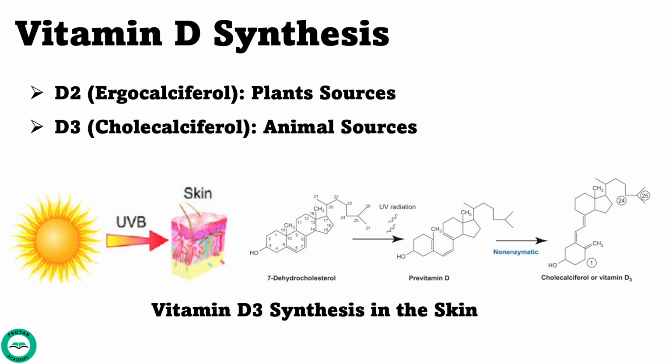Vitamin D, as mentioned, exists primarily in two forms: D2 or ergocalciferol and D3 or cholecalciferol. Vitamin D2 is synthesized by fungi and microalgae and is found primarily in plant-based foods like mushrooms and fortified products. Vitamin D3, on the other hand, is synthesized in our skin when exposed to sunlight and can also be found in animal-based sources such as fatty fish, egg yolks, and liver.